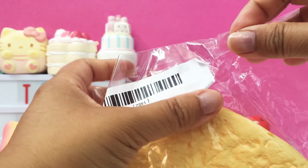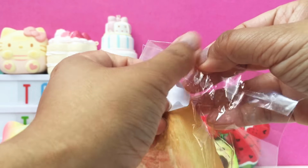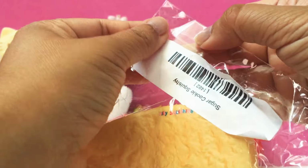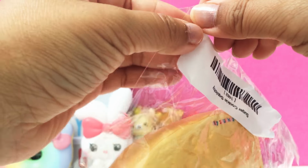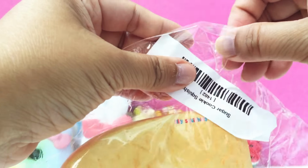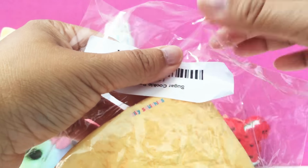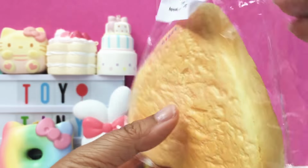So we'll be filming, oh, it's taped. We'll be filming the 50% off squishy package that I got. It actually came before this one. Oh, I'm kind of ripping the barcode there. It actually came before this package, but opening this one first because we just haven't had time to open that one, and because the girls love the Silly Squishies brand and they definitely wanted to be in that video.